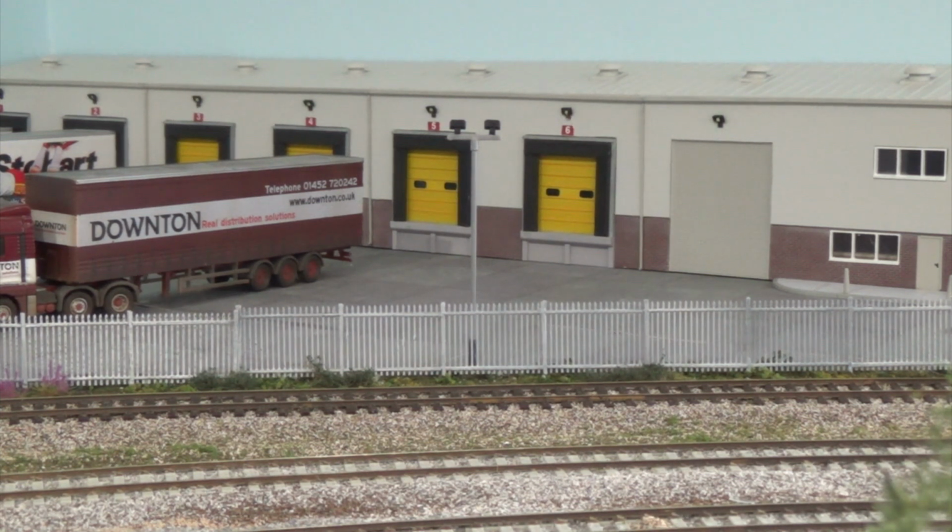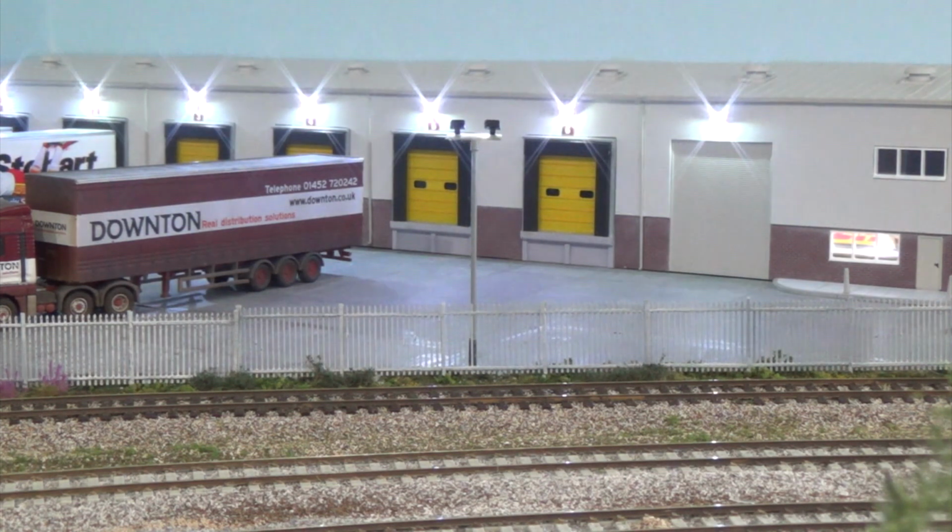So let me pop the lights on, see what you think. Now, it's daytime in here, but hopefully you've seen them light up pretty well there. I actually think that they are a bit too bright. I put the resistors on the floodlights that came supplied, but I just think they're a little bit too in your face. So what I'll probably do is either just add some additional resistors or swap them out for something which maybe just dims them down a little bit.